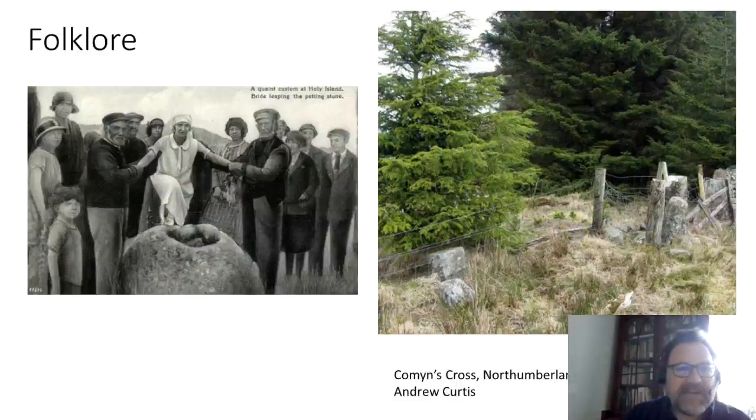On the left, we can see a postcard from Holy Island, where there's a tradition that when brides-to-be get married on the island, they are helped to leap over the cross base, known as the petting stone, which stands at one end of the church. And on the right, we can see Commons Cross up in upland Northumberland, which, although not much survives of it now, has folkloric traditions which associate it with stories connected to King Arthur. So often these objects out in the landscape attract all sorts of interesting folkloric and traditional stories which are worth recording.